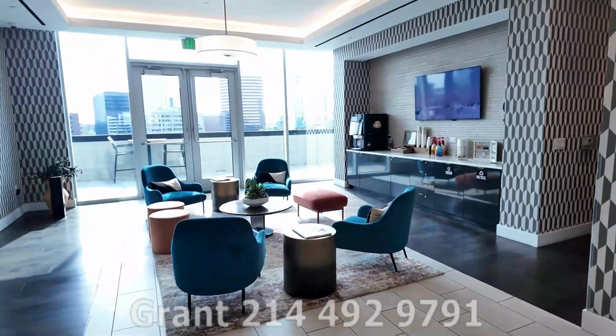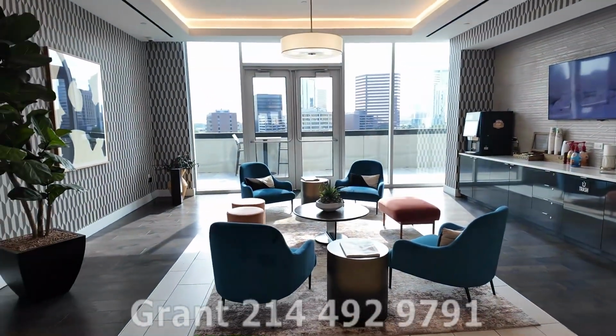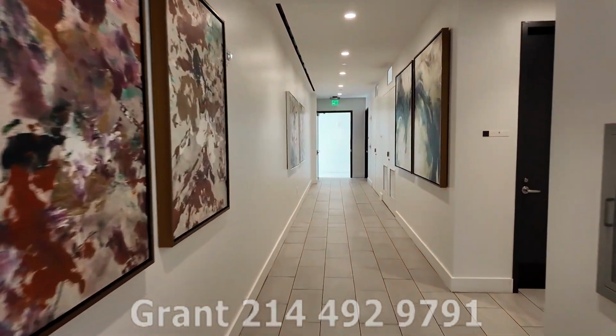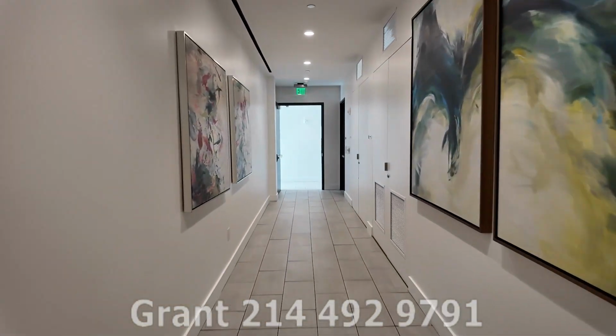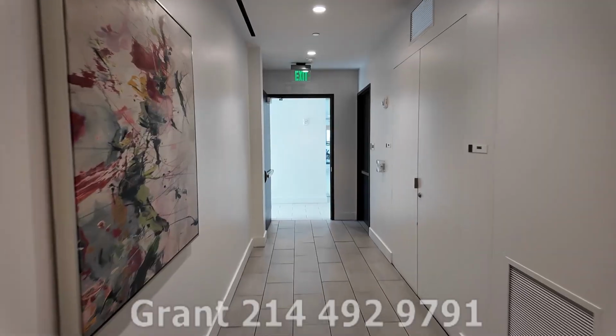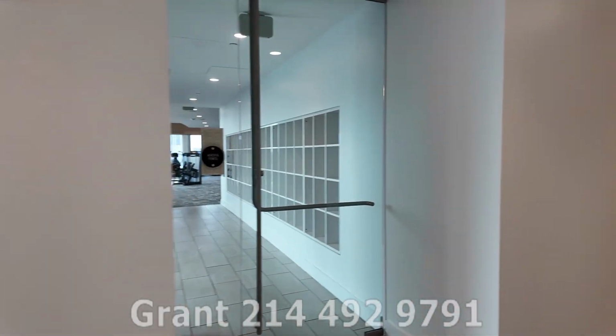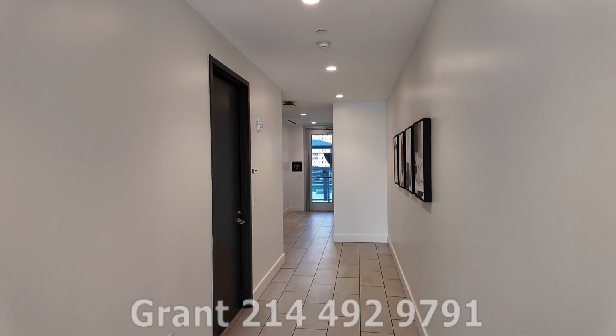Another lounge. This is the male lounge, which has some coffee. So that's there. And then finally over here, in the back, you've got the fitness center. So on the other side of the building is the fitness center. That's right here. So a lot's going on here. The pool, by the way, is over there.